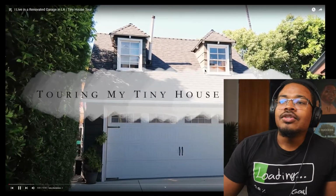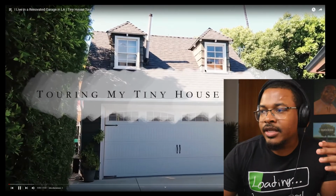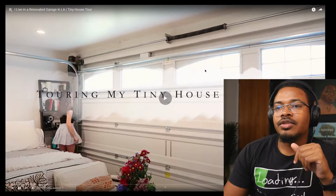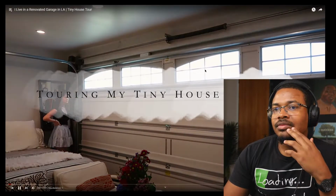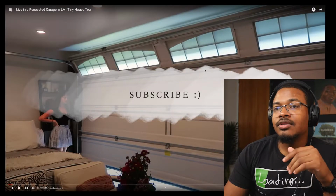Without further ado though, let's see how this garage actually looks. Touring my tiny house garage. Let's see it. I wonder if she owns the home and she just lives in the garage. So this is how she gets out the garage.